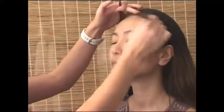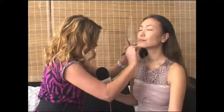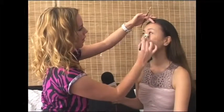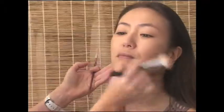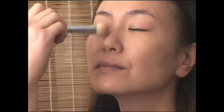I'm just going to carry on doing this blending now because it's going to be a while just to blend it in. Just look up for me. Just turn that way from me. And just look up. And just look at me.